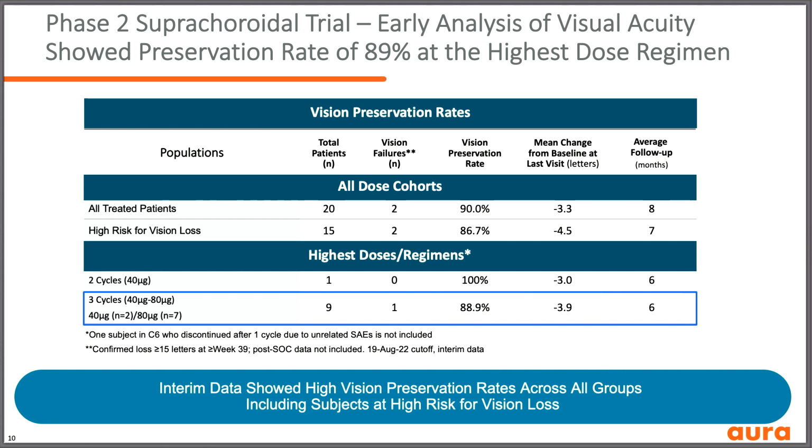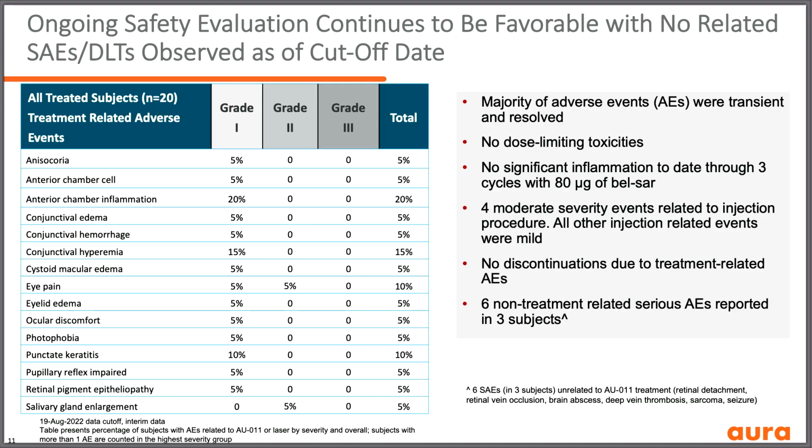Again, we've seen that there's been a significant preservation of vision, even at the highest dose regimen. And again, the main risks of the treatment have been inflammation. Once you got over that inflammation, sometimes with steroid therapy, sometimes with observation, that's when vision really started coming back and you were doing well.